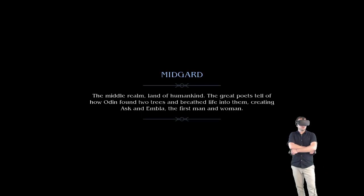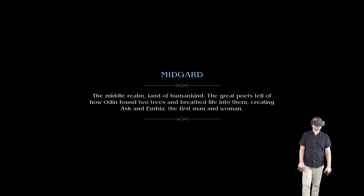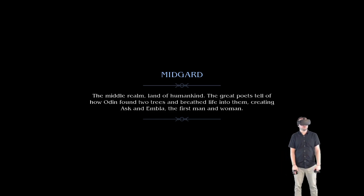Midgard, the Middle Realm, land of humankind. The great poets tell of how Odin found 2 trees and breathed life into them, creating Ask and Embla, the first man and woman.